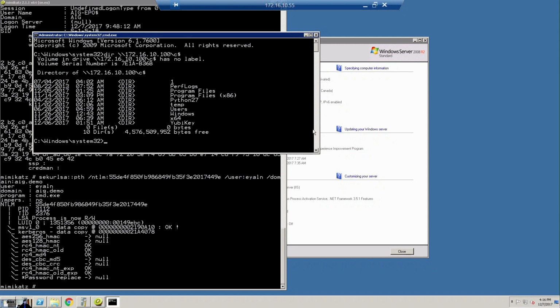Pretty cool. So basically, with the hash you don't have to own the actual smart card in order to be authenticated. The hash is enough. That's the biggest problem here. So let's move on to the next scenario.